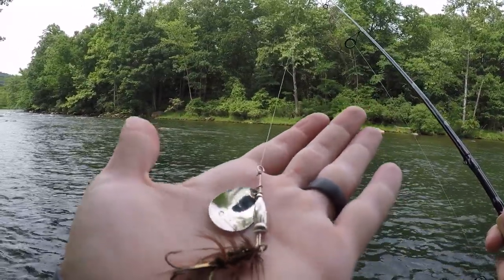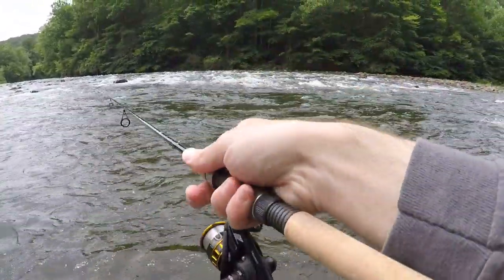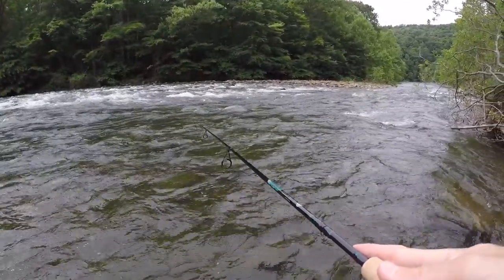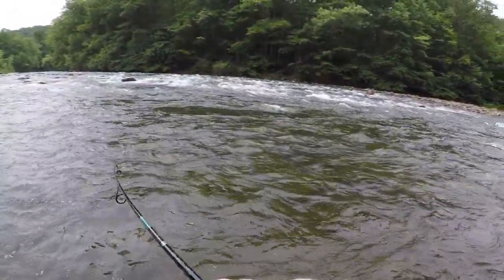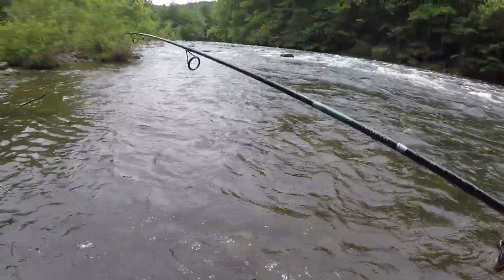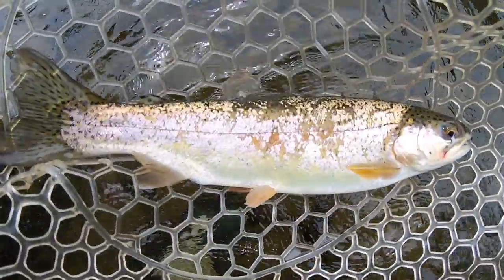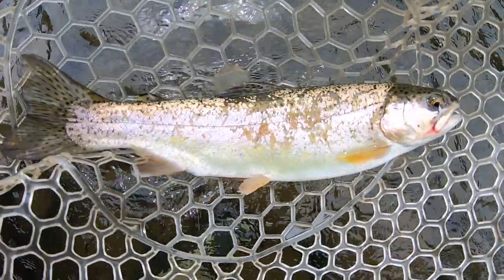Switch to a silver blade brown hackle, 1/4 ounce. There's one. Oh, he got off. No, he didn't. Third fish of the day. Another rainbow. He's a little rough looking.